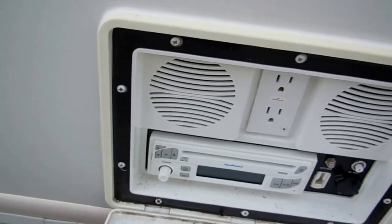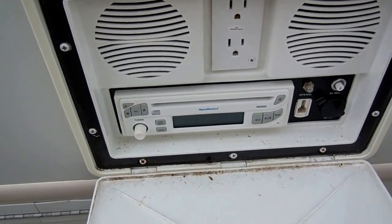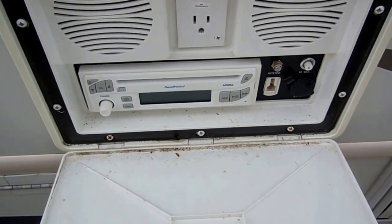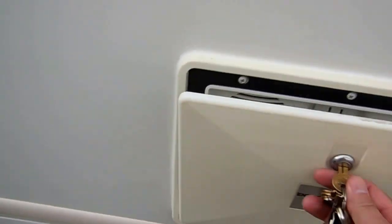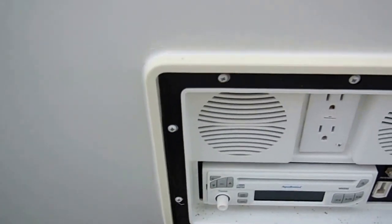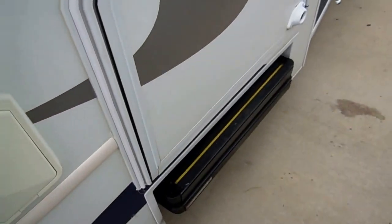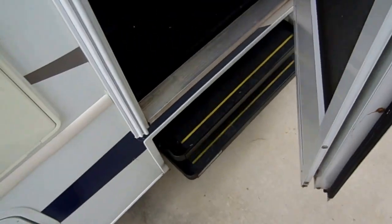Look right here. It's got an outside marine grade CD radio, telephone hookups, antenna hookups, plug-ins, 12-volt DC hookups, so you can listen to your radio at night while you're sitting underneath your awning. Notice it's got the power steps. I've got them in right now because the engine is running. Of course, they work perfectly.